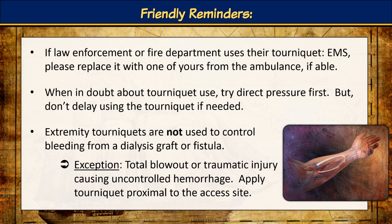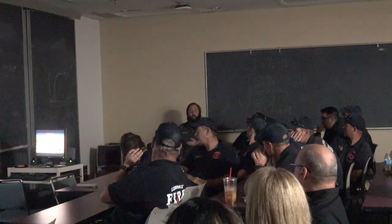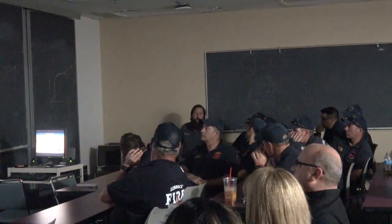Now, in an extreme circumstance, if this was a traumatic injury and you had a complete blowout, like you have the graft actually hanging out, that may be something you have to address. Apply direct pressure to that. A lot of those times, if those grafts are not sheared or torn apart, you can actually pinch those off very easily by just closing them. I think the caveat there to remember, if this is just kind of a routine graft or fistula that's just bleeding, we shouldn't use a tourniquet. But if there was a trauma that occurred to the extremity, which happens to be in the general area of the fistula, then use the tourniquet.